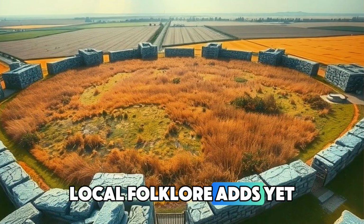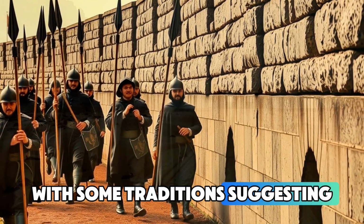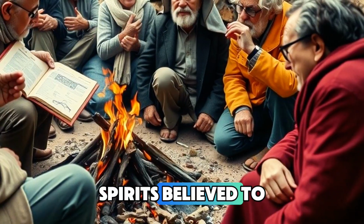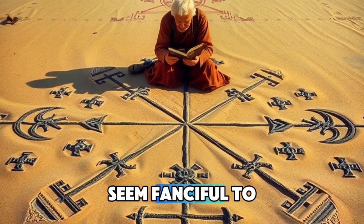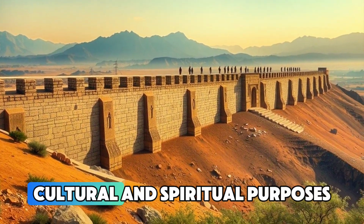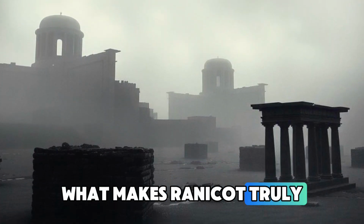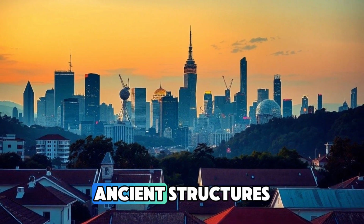Local folklore adds yet another dimension to the mystery, with some traditions suggesting the massive walls were built not to keep human enemies out, but to contain malevolent spirits believed to inhabit the region. While this explanation might seem fanciful to modern ears, it highlights how Ranikot could have served cultural and spiritual purposes beyond pure military defense. What makes Ranikot truly special is how it challenges our assumptions about ancient structures.